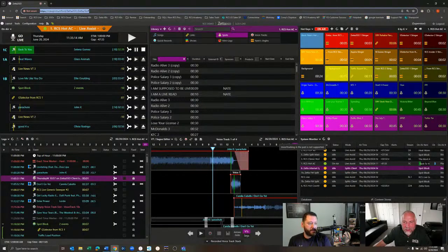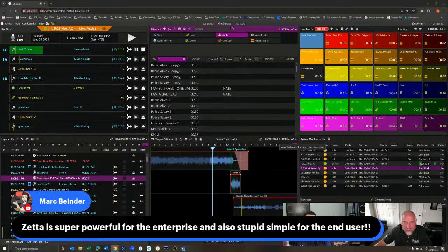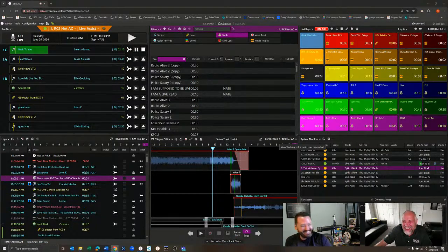And all of this incorporating with Zetta Cloud DR, it allows you to start having this new modern radio delivery, this hybrid model of having Zetta and then having Zetta Cloud to incorporate some of your programming as well. And as Mark put it very accurately, thank you, Mark, Zetta, super powerful for the enterprise and also simple for the end user as well. Thank you, Mark.